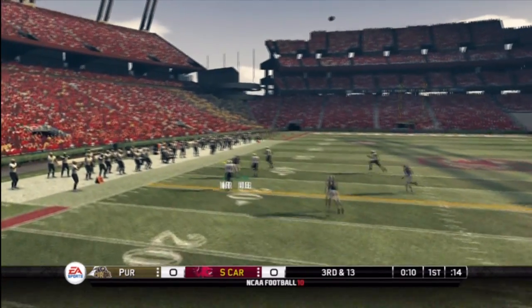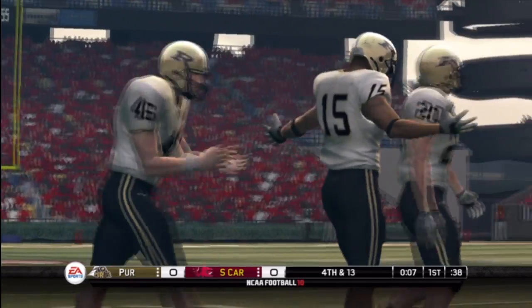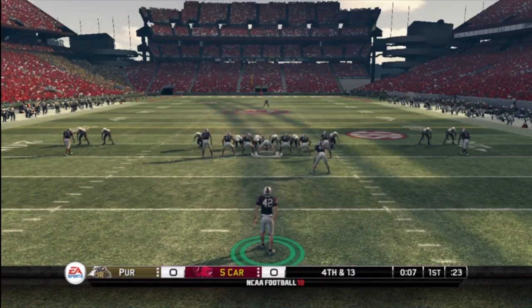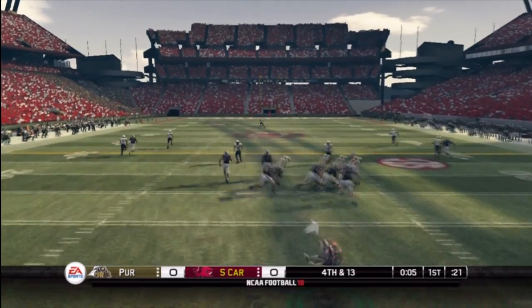Back to pass. That's incomplete. And that makes it fourth down. Boy, great defense on that play. They were expecting the pass, and they defended it very well by getting a hand in there to break up the play.